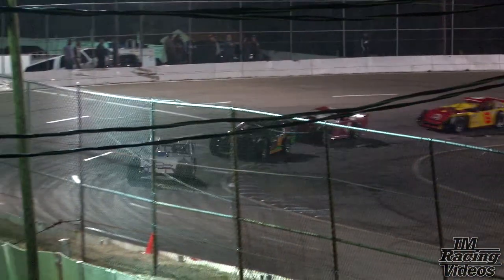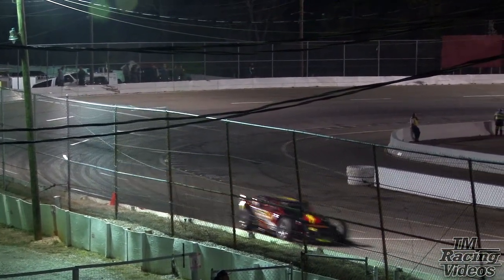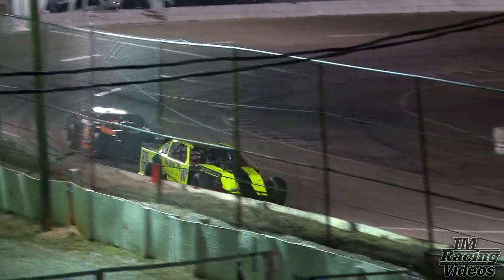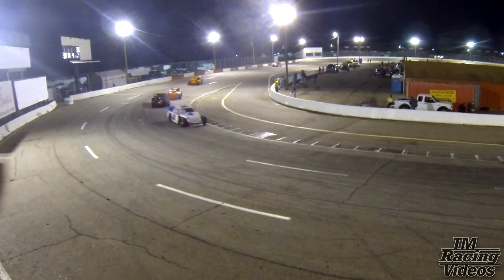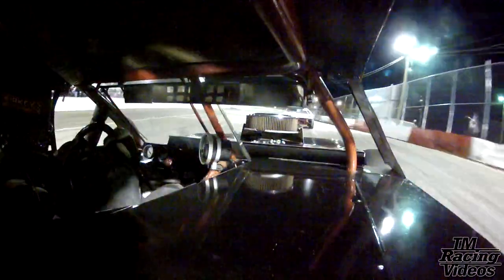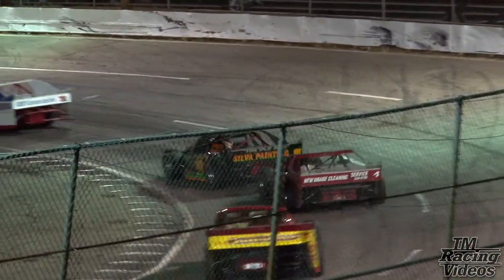Thomas Stinson had some issues earlier battling for the lead with Michael Johnson. Had some sparks coming up from the back of his car, had to slow up a little bit. He fell back to the fourth position. Now he's moved his way up to third and sets his sights on Kyle Wood. The question is, with 15 laps to go, does Thomas Stinson have enough time to catch up with Michael Johnson? Michael Johnson's running a great race right now in that 38 machine.